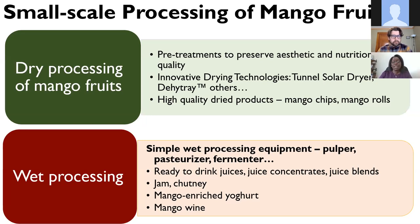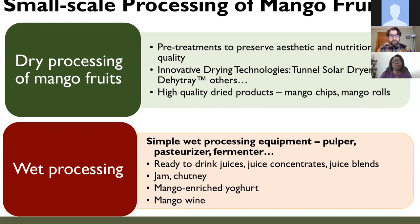I'll quickly show you some of the technologies that we can use to do value addition for mango, and have these products that you can see in the slide in the bullet below. You can make all kinds of products from mango as a way of minimizing wastage at zero loss centers.